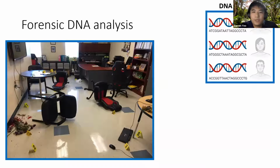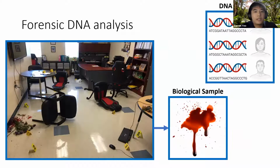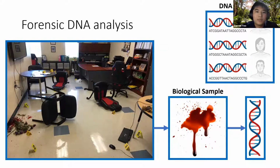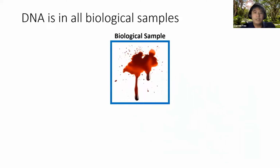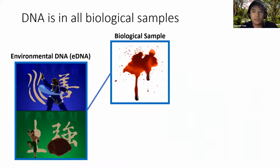Right, so once you have a good DNA database, you can collect a biological sample from the crime scene, such as a blood stain. You can sequence the DNA from the sample and match it to the database to identify the perpetrators. Similarly, in nature, DNA is everywhere and in all biological samples. For instance, even soil and water would contain DNA of organisms that have passed through them. This DNA is commonly referred to as environmental DNA or eDNA.